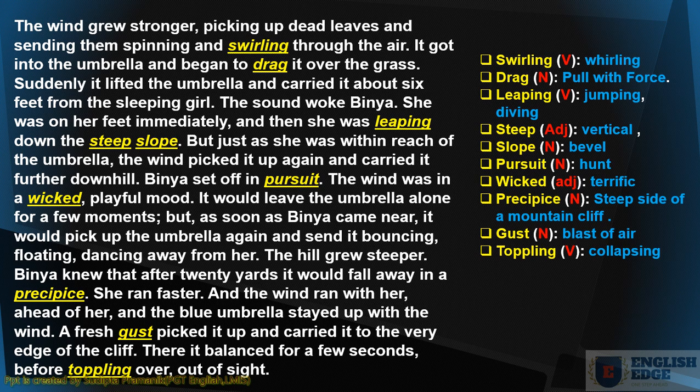But just as she was within reach of the umbrella, the wind picked it up again and carried it further downhill. Binya set off in pursuit. The wind was in a wicked, playful mood. It would leave the umbrella alone for a few moments, but as soon as Binya came near, it would pick up the umbrella again and send it bouncing, floating, dancing away from her.